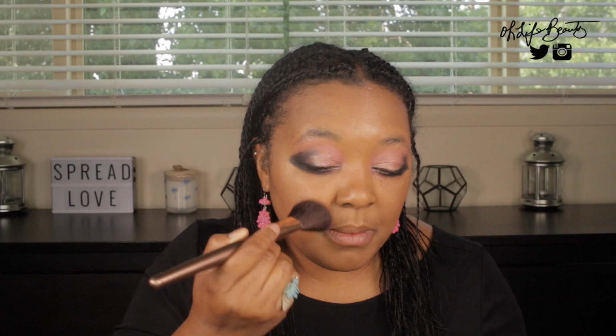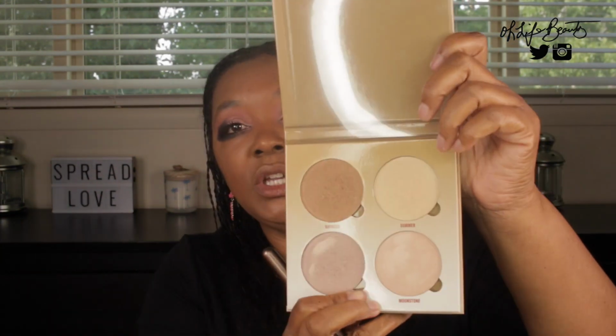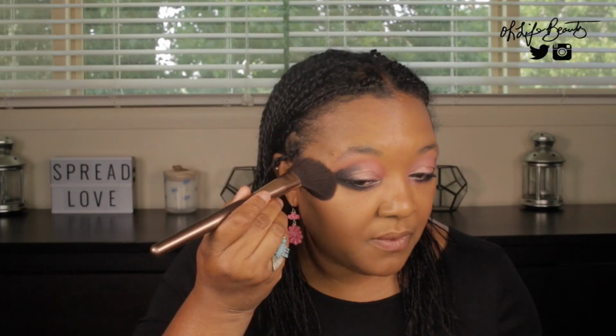And I'm just using my Anastasia. Going in a little bit too heavy-handedly here. Yeah, that's a little bit heavy. But I'm using my Anastasia highlighter in Summer. This shade is from the Sun-Dipped Glow Kit. I think this is the perfect glow kit for women of color.